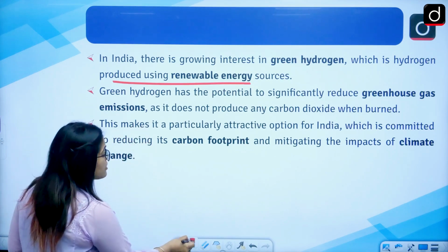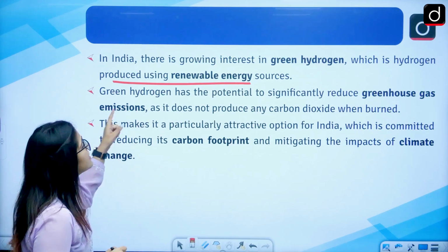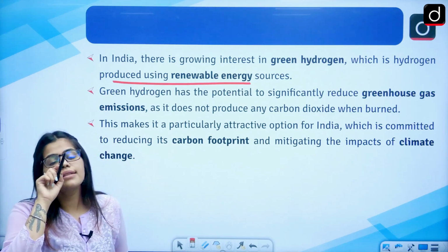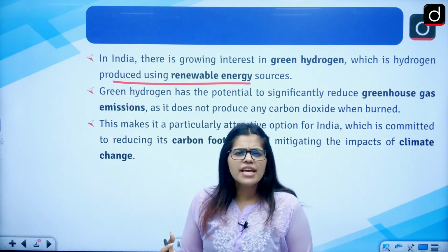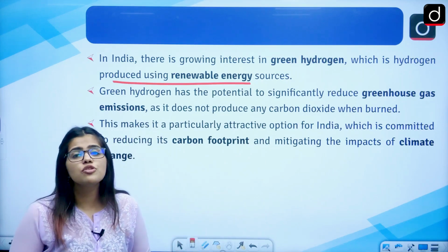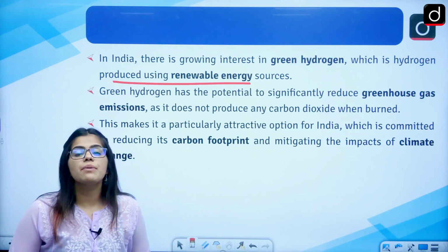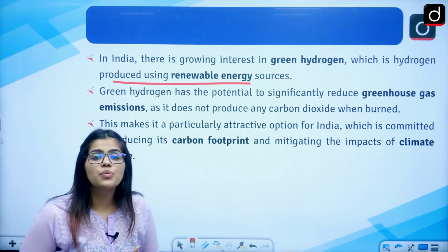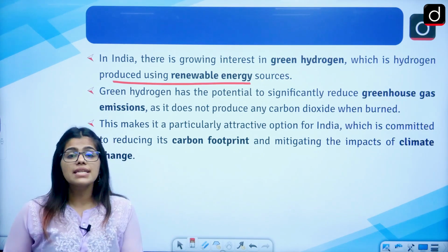Green hydrogen has the potential to significantly reduce the emissions of greenhouse gases. We will see that less and less carbon dioxide is being released, and the carbon footprint would also reduce. We have been talking about how, because of the reckless usage of fossil fuels, the half combustion, and different anthropogenic activities, humans are excreting a lot of gases that are harmful for the environment. These gases are the greenhouse gases, and because of them the global temperature is rising. So in the Paris Agreement, everyone came forward and gave their own NDCs, and we decided that we will be reducing the excretion of greenhouse gases.